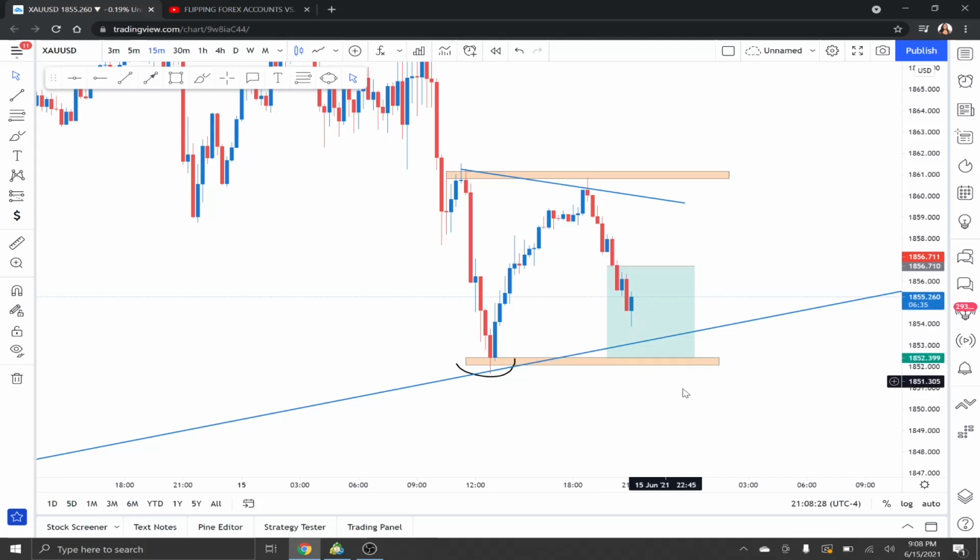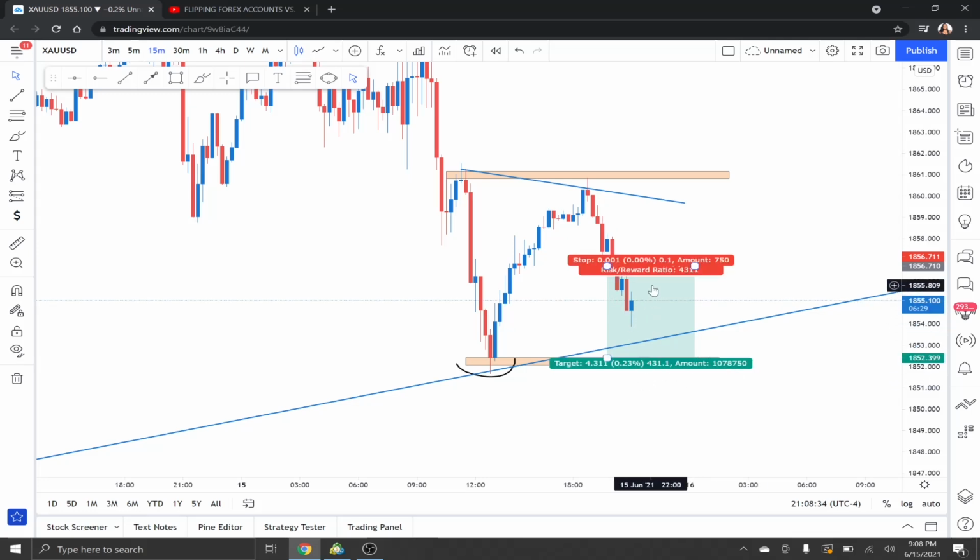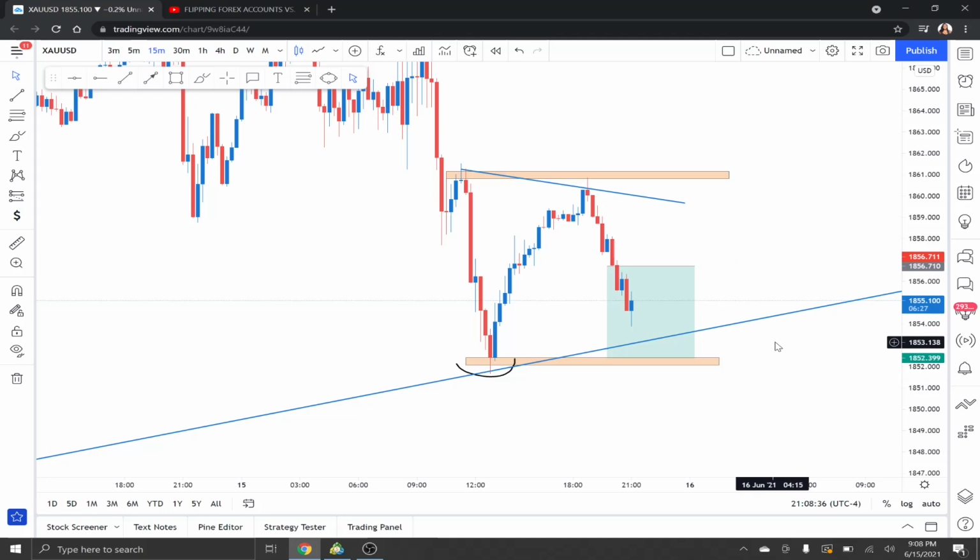It should have just come down, especially with Asian session open volume. It should have just continued down, and I don't trust it retracing, so I closed out. So that's going to be the trade for tonight. Small win. I was only up $230, which is not that much, but that'll be the small win for tonight.